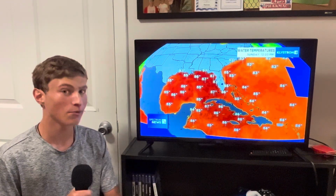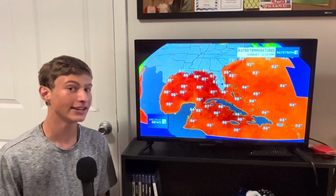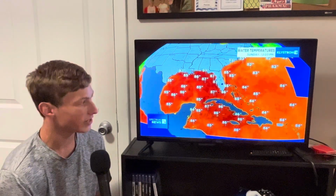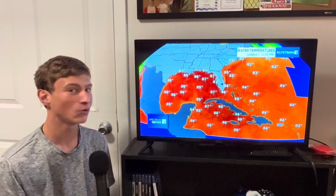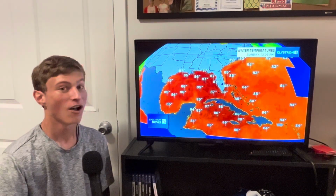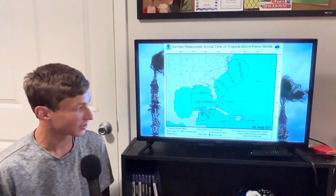Typically, in order for a tropical storm or a hurricane to form, you have to have water temperatures of at least 80 to 85 degrees Fahrenheit. And as you can see, these water temperatures in the Caribbean and the Gulf of Mexico are plenty warm for this. As I'm pretty sure all of you know, the water temperatures have been so warm over the last few months. So this is almost like candy for tropical storms and hurricanes, to say the least.